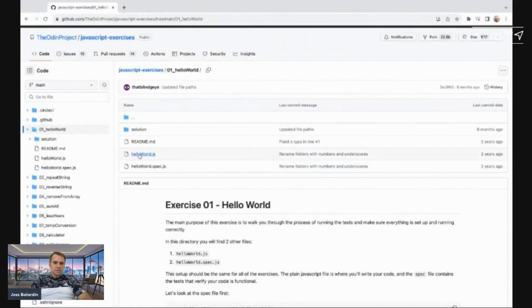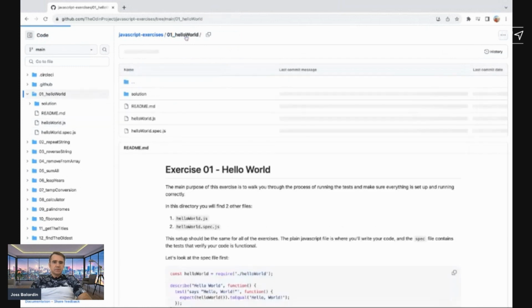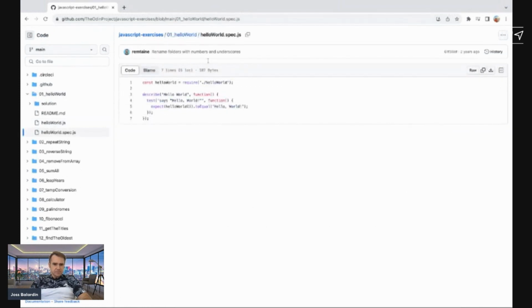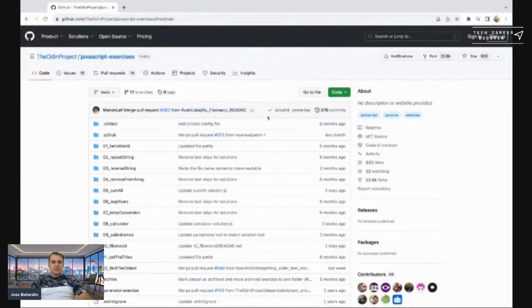So you actually have the Hello World JavaScript file. It's just a Hello World. And you also have, I think, a test file. Yeah, it's testing the Hello World. So basically it's an open world of things for you to search for and find code and find things.